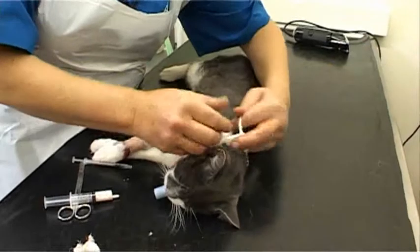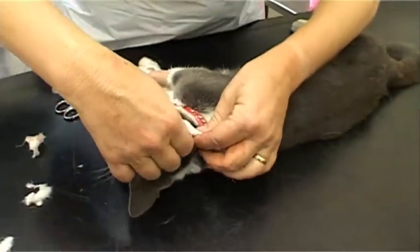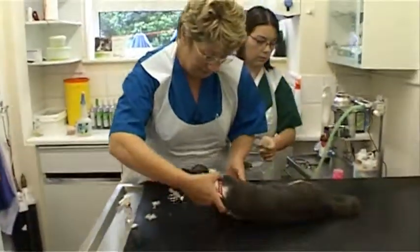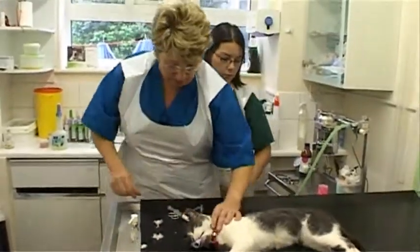This particular cat was taken on as a stray, and she was pregnant when they got her. Turn you over, Poppet. There we go. That's it. Good girl. There.